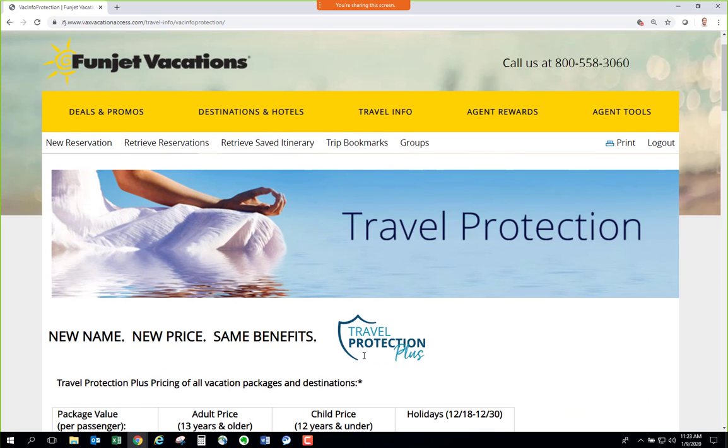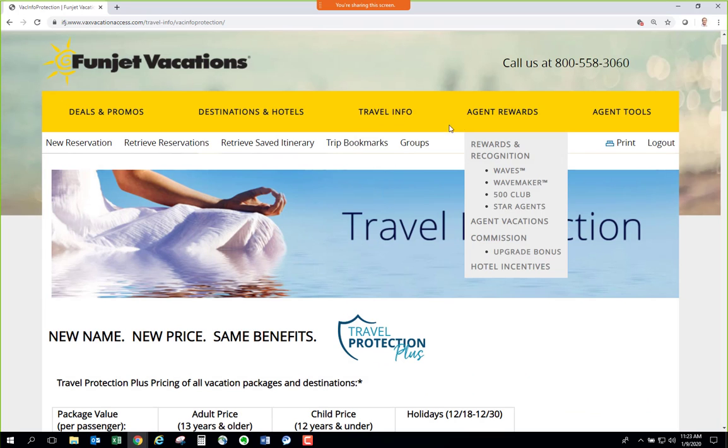All right, so travel protection's there. You can add it on to packages. You have agent rewards. This is going to be important for you. Now, if you have a package that you have booked on VAX and you have put any sort of money down on that package after November, I think November 2nd, you should have already received a welcome letter from the Waves program. That money on the reservation, not even full payment, just a deposit or some sort of money, should have generated a welcome letter to you from our Waves program advising that you're joining the Waves program.